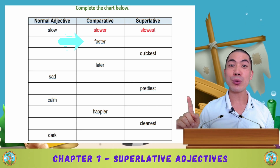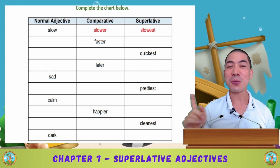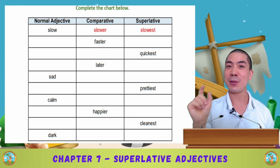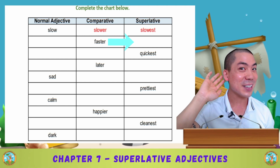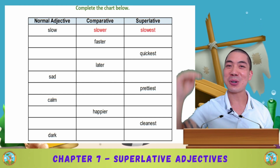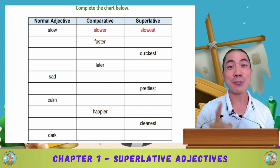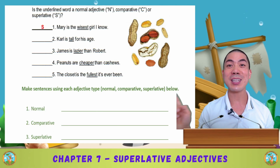In the second row, they only give you the comparative form, which is faster. So what do you think the normal adjective is? Good. It's fast. So you just write fast in the normal adjective blank space. And then the superlative form is fastest. So you add fastest in the superlative column. Nice. Take your time to do part 1 of the worksheet and go through each of the words slowly. Be careful because it's kind of tricky. But when you're ready, you can go to part 2, which is this one here.